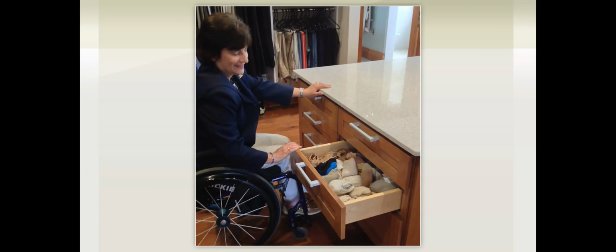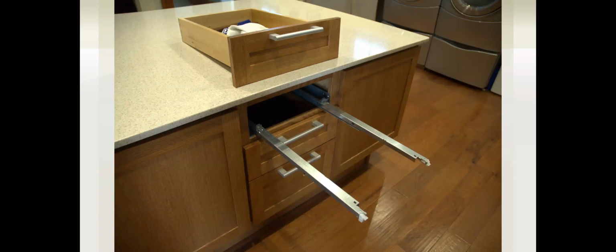And you can now see me in the wheelchair in terms of how the height at 33 inches is so accommodating for me. As we pull those full extension drawers out, just a little overview of that to see the hardware that was used. We have drawers that are 3 inches deep, as you can see here, the first two drawers, and then the ones below that are 6 inches deep. There are a total of 12 drawers in this center island.